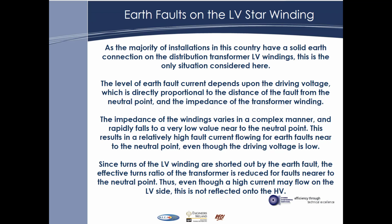The impedance of the windings varies in a complex manner and rapidly falls to a very low value near the neutral point. This results in a relatively high current flowing in earth faults near to the neutral point, even though the driving voltage is low. Since the turns of the LV winding are shorted out by the earth fault, the effective turns ratio of the transformer is reduced for faults near to the neutral point. Thus, even though a high current may flow on the LV side, this is not reflected on the HV side.